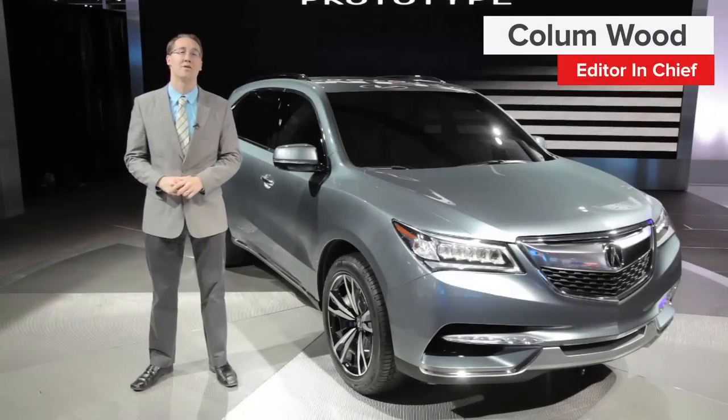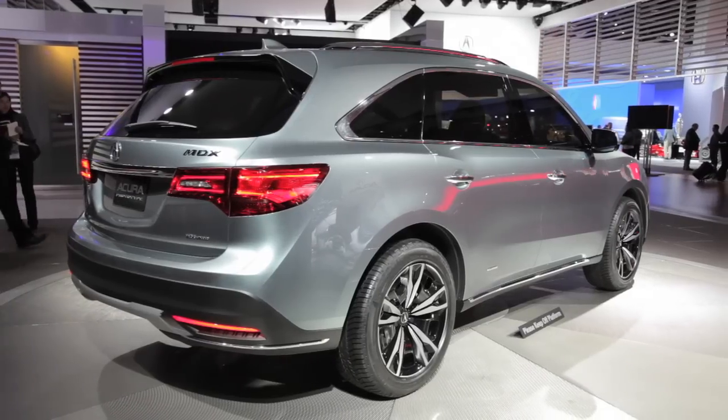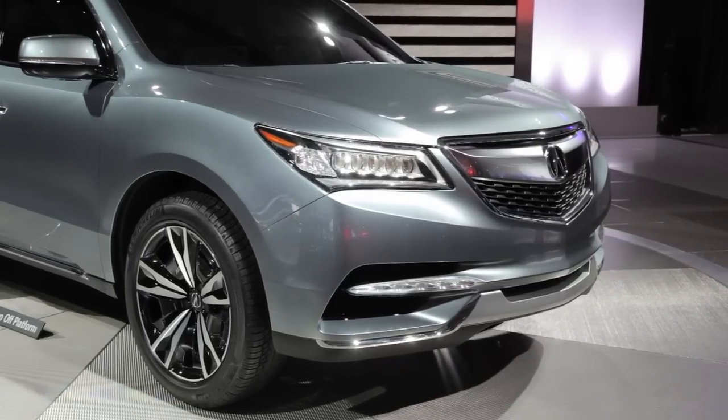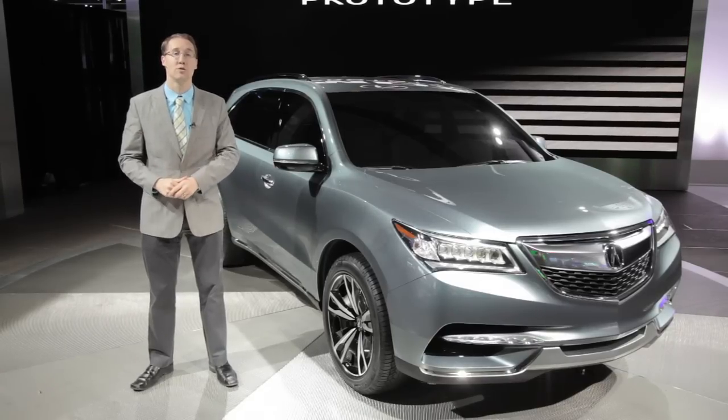Hardly a dramatic departure from past models, Acura has unveiled a new third generation of its premium people mover, the MDX, here today at the Detroit Auto Show. In keeping with recent reveals, this model is technically a prototype, meaning that it's very close to a production model that we'll see quite soon.